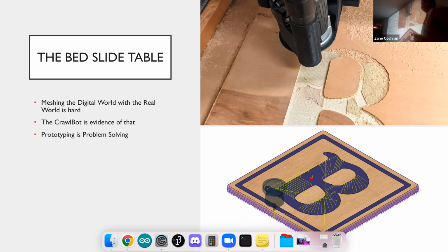And something that Zane told me that really stuck with me for lots of this was that prototyping is problem solving. The more iterations of something you make, the more problems you uncover, the more problems you set out to fix, and the more and more granular you can get with your improvements. And so the more design iterations you make, whether that be in Fusion or in the real world, really helps to bring together lots of improvements that you can work on.